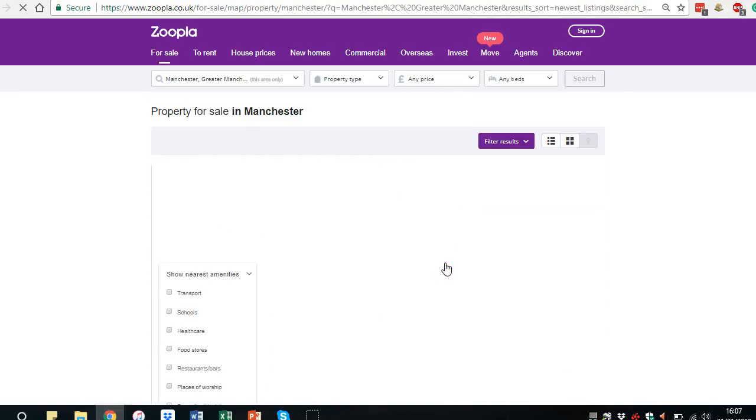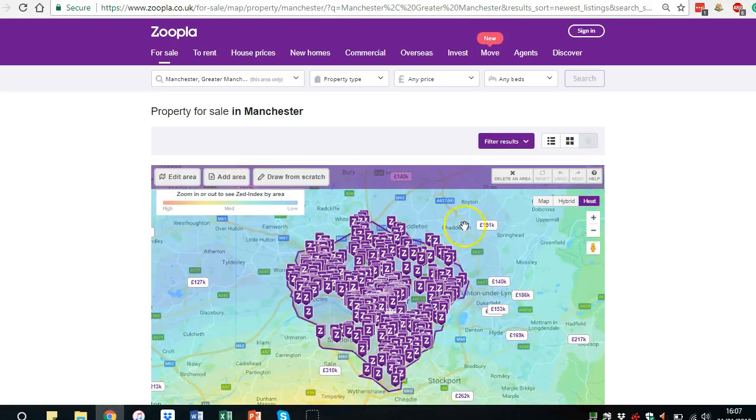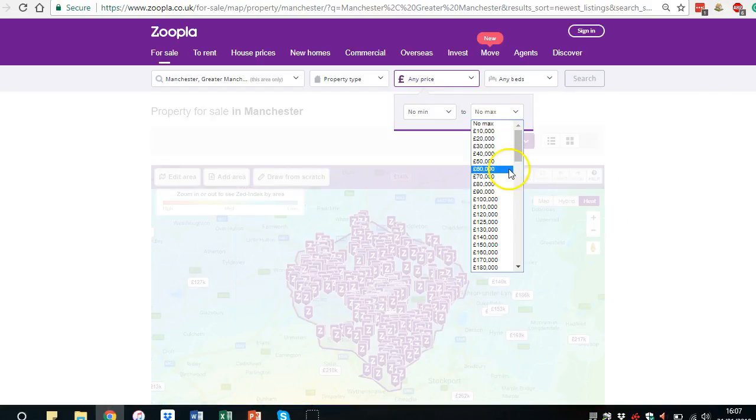And that's because we can overlay on a physical map some filters that will give us an indication of kind of prices on a heat map. So if we click heat there, you can see how that map changes from the original map listing to kind of a color coordinated map. I'm just going to put price here up to maximum.